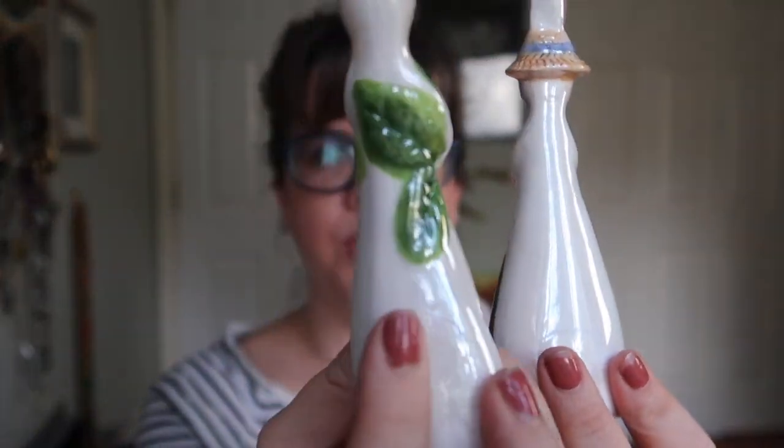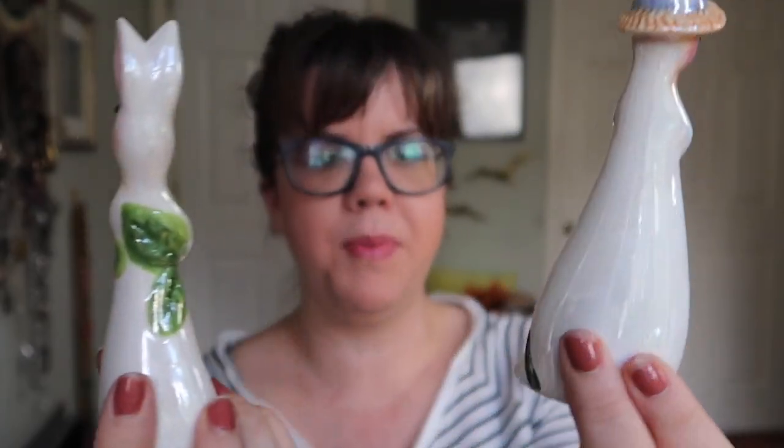What I love about them is that it wraps all the way around, so you can see the carrot leaves wrap all the way around his body. The tulip leaves wrap all the way around the little girl. They have an iridescence about them. They kind of go a little bit rainbow in the light, which I kind of love. So I actually think these are very elegant pieces of decor.